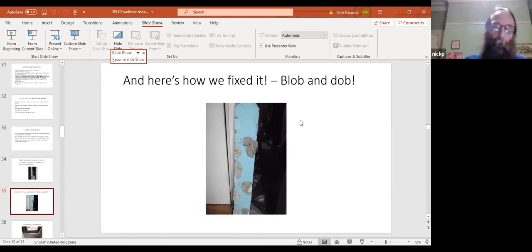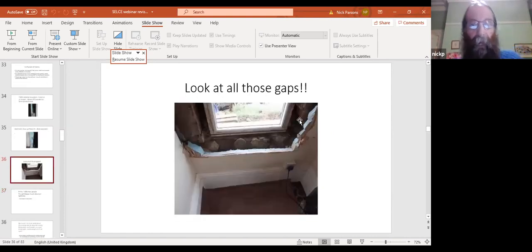Blob and dob, dot and dab. That's a typical way of fixing plasterboard or insulated plasterboard. You just fling the stuff at it with a trowel, blob, blob, blob, the adhesive, and then stick it on the wall. But none of us really understood air tightness, including me. Look at these gaps around this window, frightening.